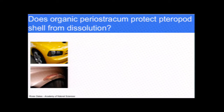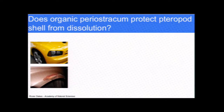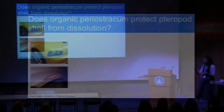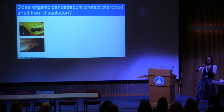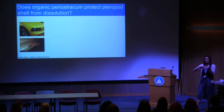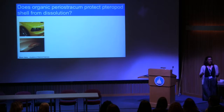So one of the big questions is how are pteropods going to respond once the water goes undersaturated with respect to aragonite? Now, pteropods have this organic coating on the outside of their shell. You can think about it kind of like the paint on your car. When that organic coating is pristine, it protects the shell underneath it. And when it chips, the shell underneath is exposed to the water on the outside of the shell.